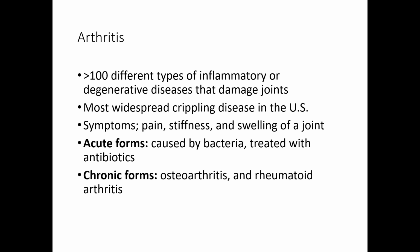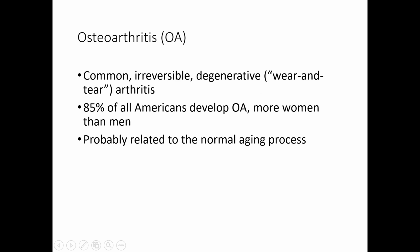Unfortunately, many arthritis cases are chronic forms. The two main types are osteoarthritis and rheumatoid arthritis. Osteoarthritis is a degenerative disease. It continues for years, it's irreversible, and it's very, very common. 85% of Americans develop it during life, more women than men. Now you will say, well, how so?